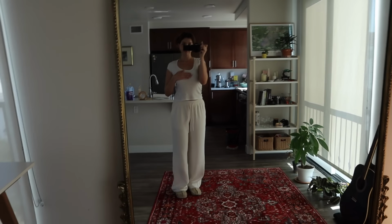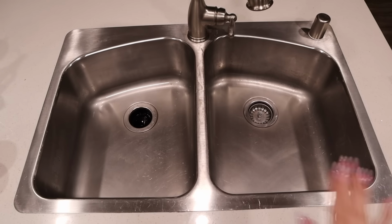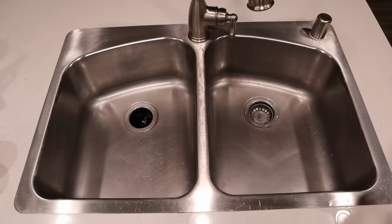Okay, wow. My sink is literally shining. I don't think I've ever seen it look this clean. How crazy. It's like blinding. It's actually so shiny. I didn't need to go that full out. I'm impressed.